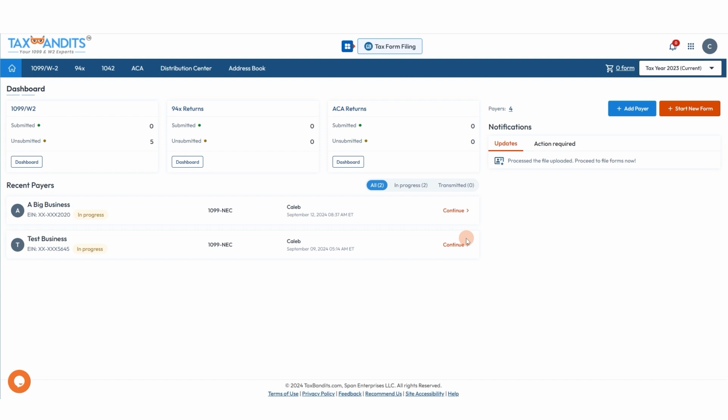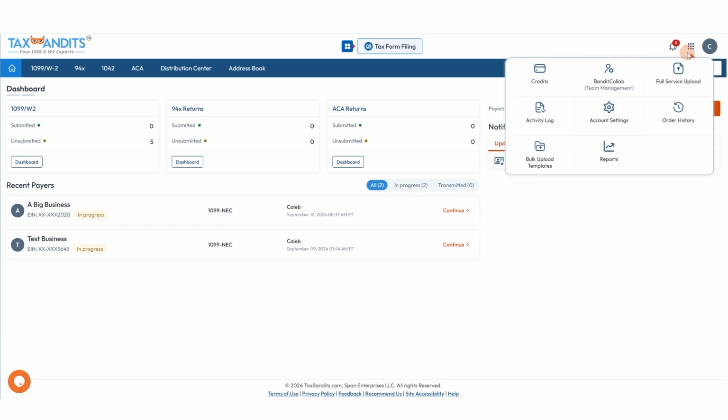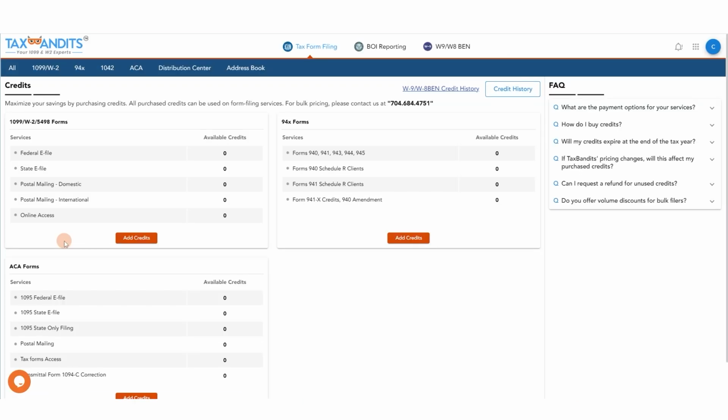So we're going to start with regular tax filing credits for regular tax forms. We also have BOI credits available, and I'll show you that later. So from your dashboard, you're going to click on the settings icon up here and select credits. Then you'll need to choose what kind of credits you need, either 1099, W-2, 5498 forms, 94X forms, or ACA forms.